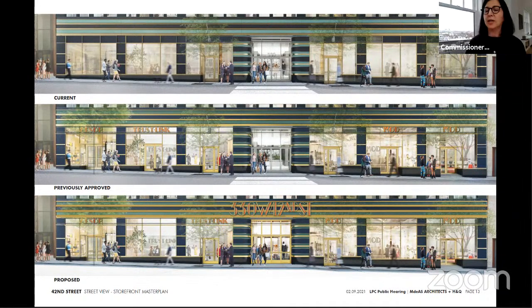In the matter of docket LPC-21-04-763, 330 West 42nd, McGraw-Hill Publishing Company Building, individual landmark. Modern international style, designed by Godley and built in 1931. The application is to replace signage at the building crown, install storefront infill signage, and a canopy.